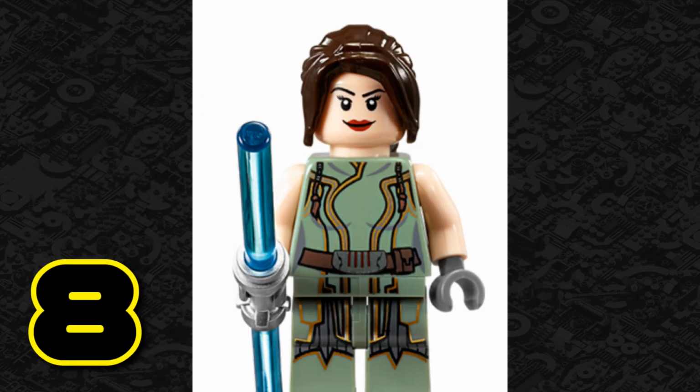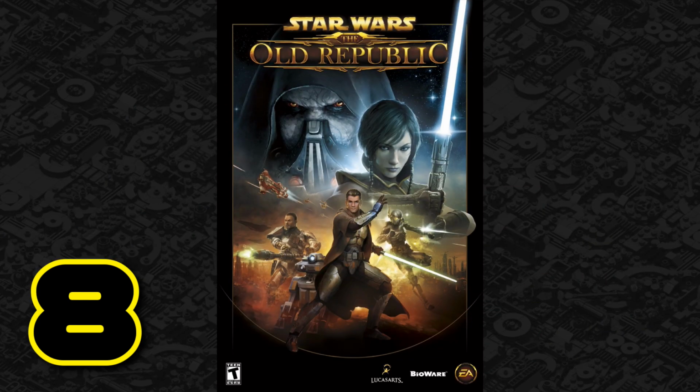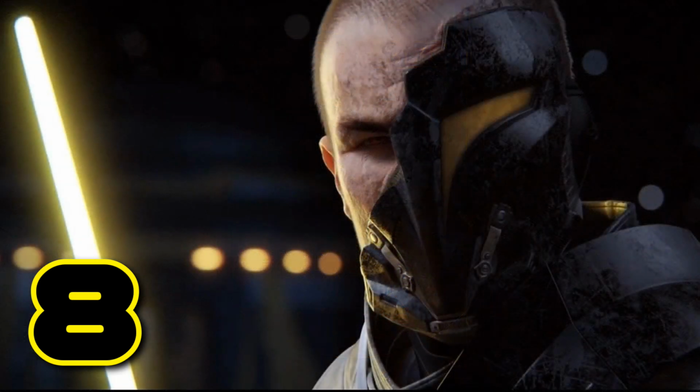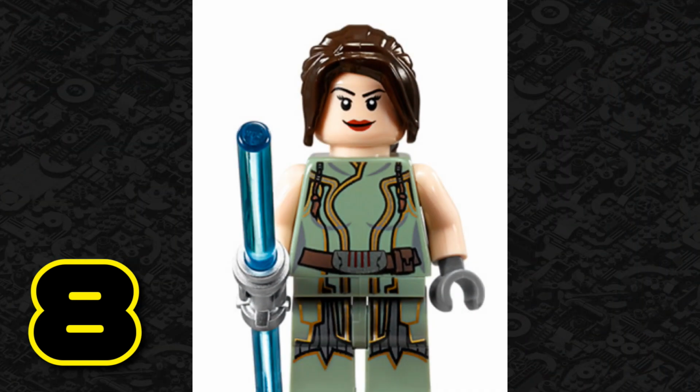On to number 8 with Satele Shan from 2010. She was included in one pretty cool set, which is based off Star Wars The Old Republic. Now, I really can't be biased for this figure since I only played Old Republic for like a grand total of 15 minutes, but I have seen those amazing cinematic trailers over and over again, and she is absolutely amazing in them.